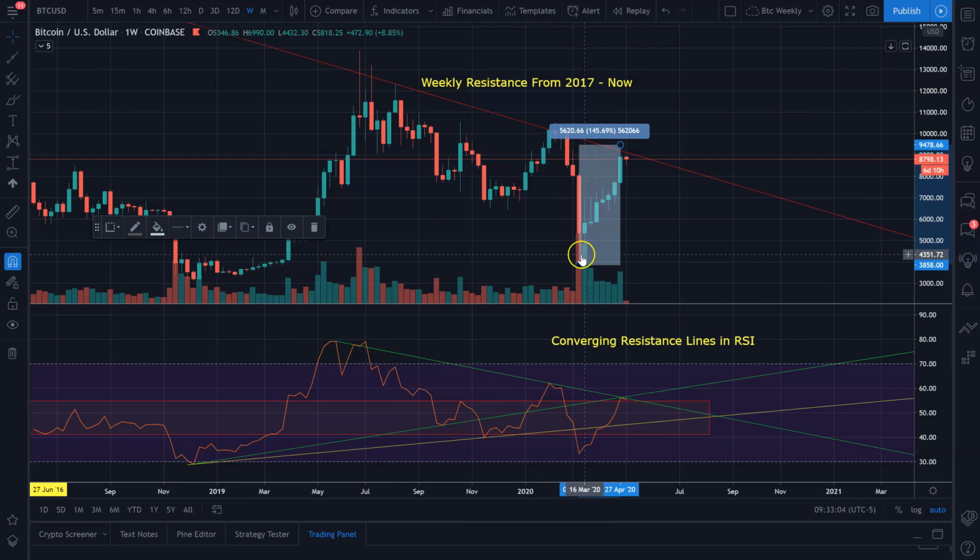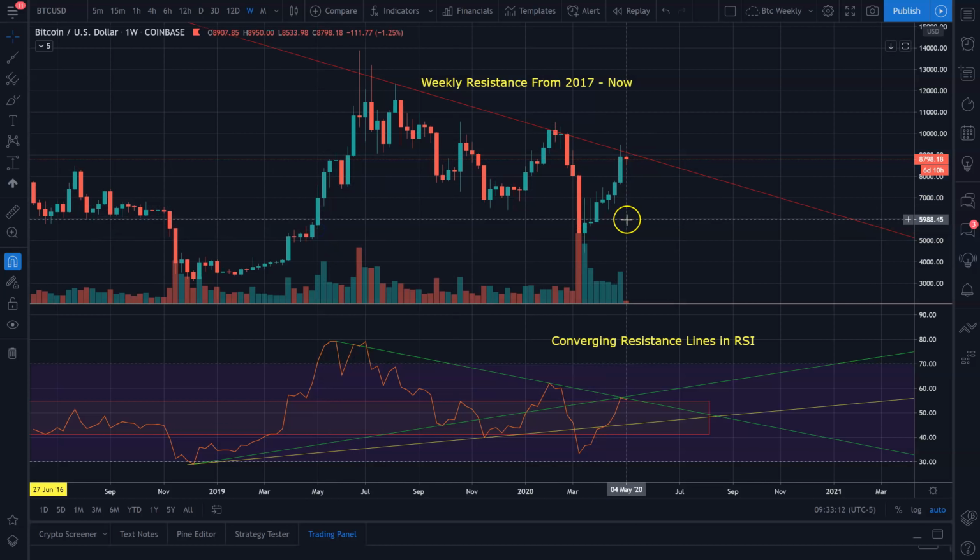I took out some longs down around 4,500-ish, and I started taking profits between 6,200 and 6,900. I didn't expect it to go that high. I thought we could get a pump up to around 8 grand, which was the 200-week moving average, the 61.8 Fibonacci level, all those things, but it blew right through it.